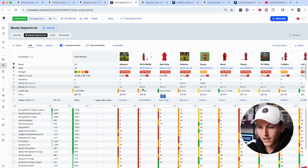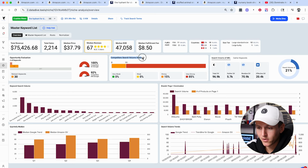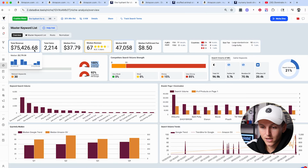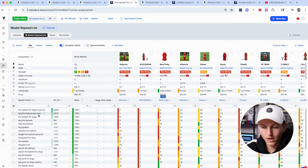And then another thing that you can look at is you just come over here to the overview, and you can see a snapshot of the competitor search volume strength. You can see 100% competition search volume strength. So literally, you're dealing with a lot of competition. And yes, the average reviews and the median price and the sales and the revenue is great, but you're dealing with quite a bit of competition in terms of the keywords, and you going in and trying to rank for these keywords is going to be an uphill battle. So that is where this particular product, I'm going to basically take a pass, and I'm going to be like, you know what? This is not going to be the best option for me.